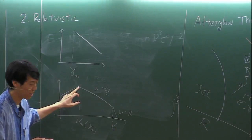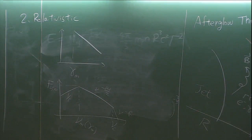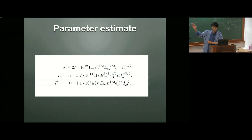and the maximum flux here. These quantities are related to the free parameters, something like this. So this typical synchrotron frequency is written in terms of the explosion energy, the magnetic field parameter and the electron parameter, and of course depends on T. And the total power of the synchrotron radiation you can also write down as a function of energy, density, and these parameters. So if you can identify these quantities from the observation, you can infer the energy or magnetic field in this process.